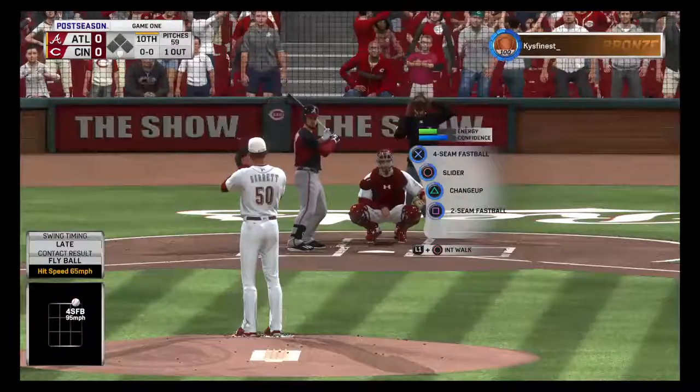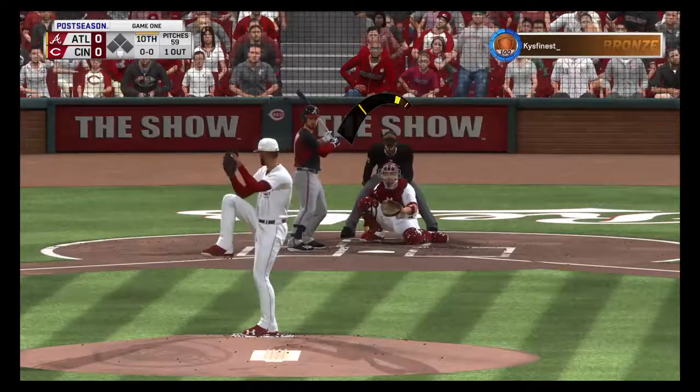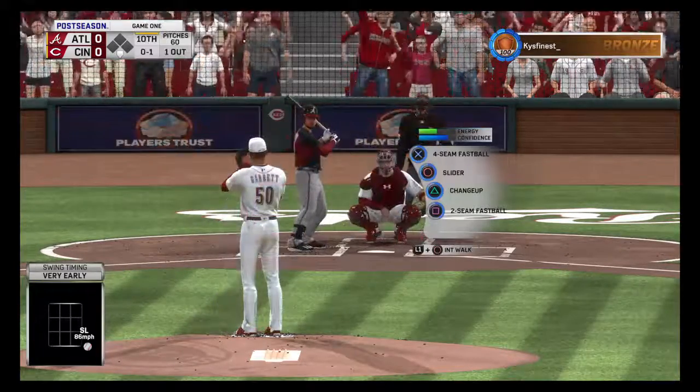Stepping into the box, Ender Inciarte. On the night, he's 2 for 4 with a pair of singles. Swing and a miss on the slider, 0-1.